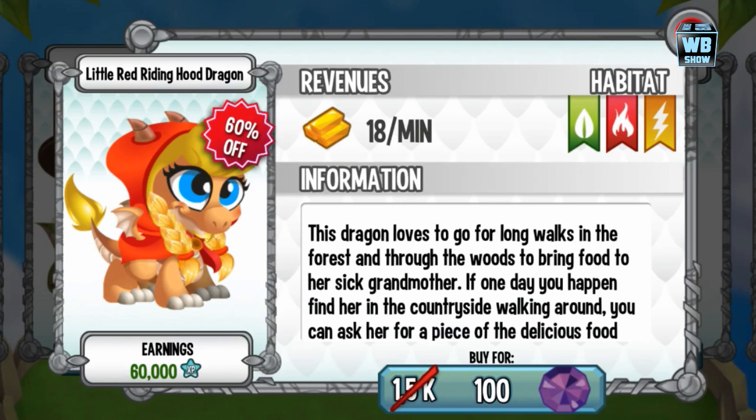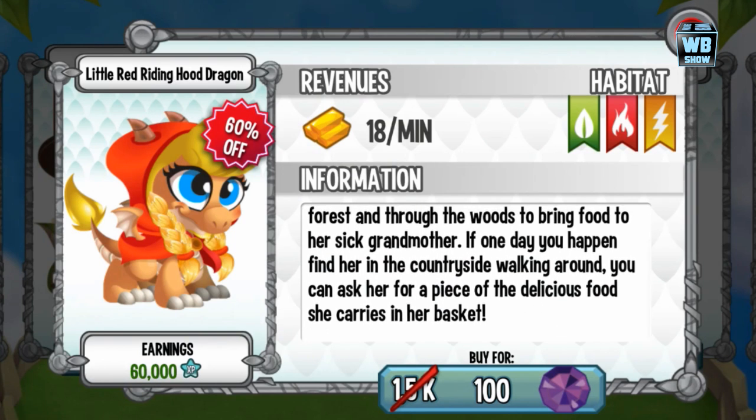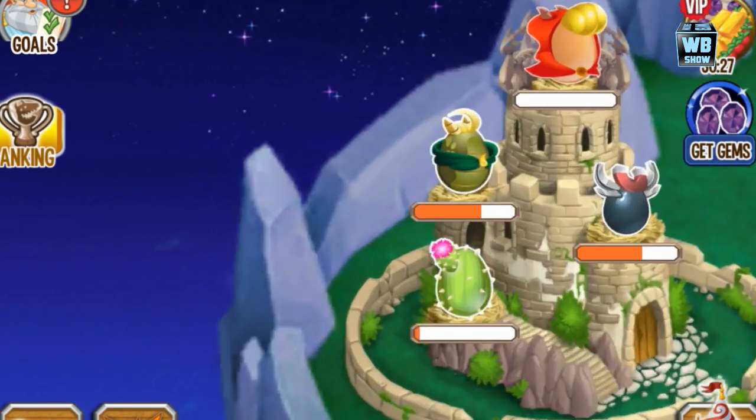Now this Little Red Riding Hood dragon, you know, to me it looks pretty much like Robin Hood. But here it is, and it costs 100 gems on discount. It was 1,500 gems. Not that anyone's gonna buy a 1,500 gem dragon. So 100 gems is good. You get 6,000 experience for the purchase. And here it is. I talked a bit about it, and I think we all know the story. Let's just make this purchase, and here it is.